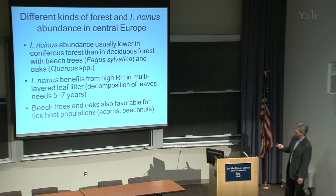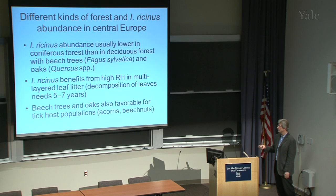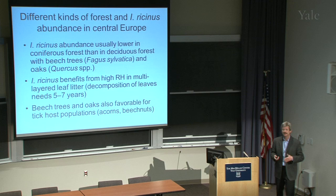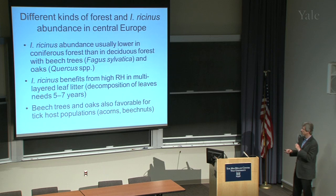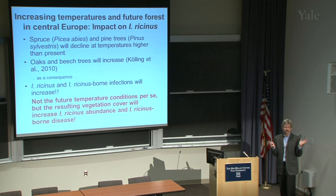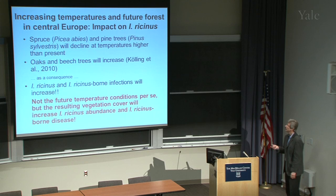Only one more point, that beech trees and oaks, which are very favorable for Ixodes ricinus, are also favorable for tick host populations because they produce interesting things you can eat as a mouse, as a squirrel, whatever. So there's also another positive indirect effect on the tick populations. But the present forest, the mixed forest, will not stay the same in Central Europe. And that's a very interesting series of papers by Kölling et al.